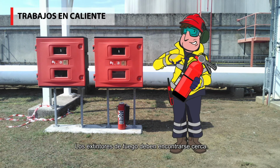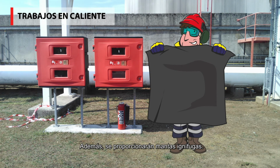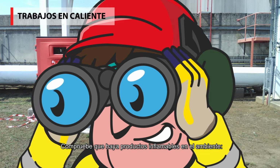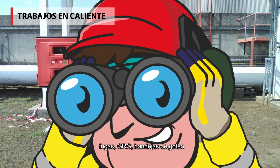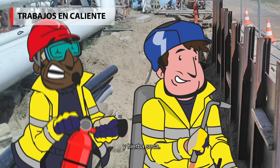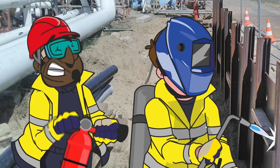Fire extinguishers should be available nearby. In addition, fire blankets can be provided. Check whether the environment is free of flammable products, leaks, IBCs, drip trays, and also dry grass. For some hot works, a fire guard will supervise safe work conditions.